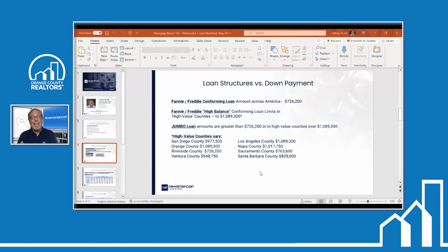They are not A paper. I can do a 620 FICO score. I can actually do a 580 FICO score with it manually underwritten. My debt to income ratio does not have to be capped at 45% like it does on the Fannie Mae, Freddie Mac loans and most jumbo loans, or even 43%. FHA goes to 49.9 almost every time.